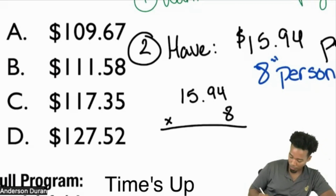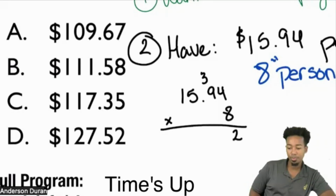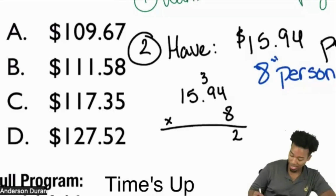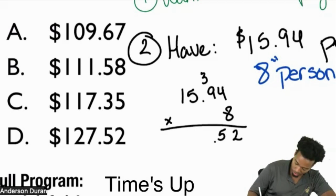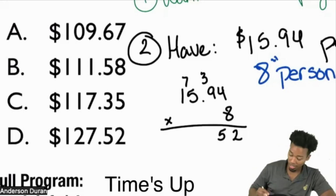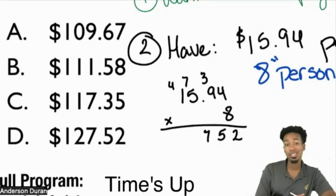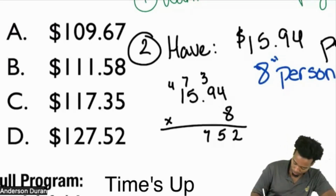So right there, 4 times 8 is gonna be 32. Boom. Then 9 times 8, that's going to be 72. 72 plus 3 is 75. And let me actually get rid of that decimal and bring it back at the end here. Then 5 times 8, that's going to be 40. Bring that 7 in, that's 47. Then 1 times 8 is 8. Add the 4 is 12.